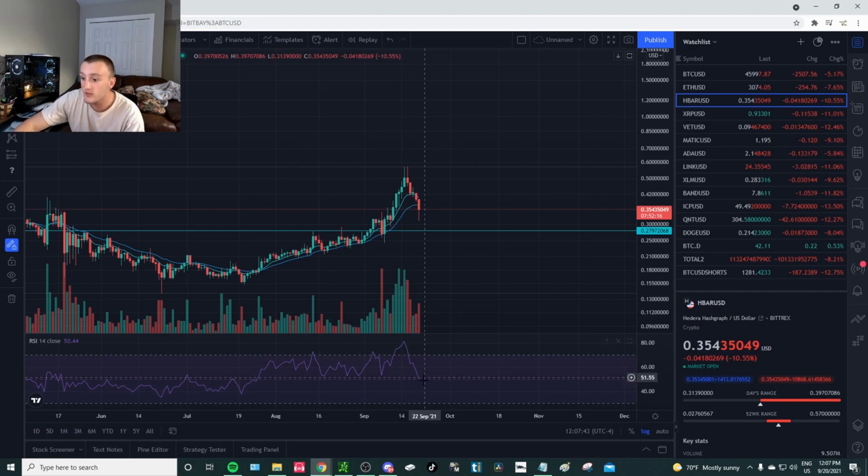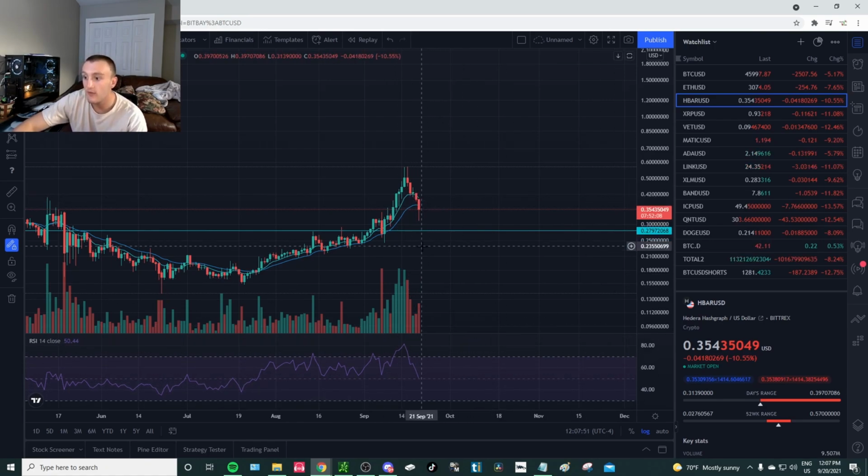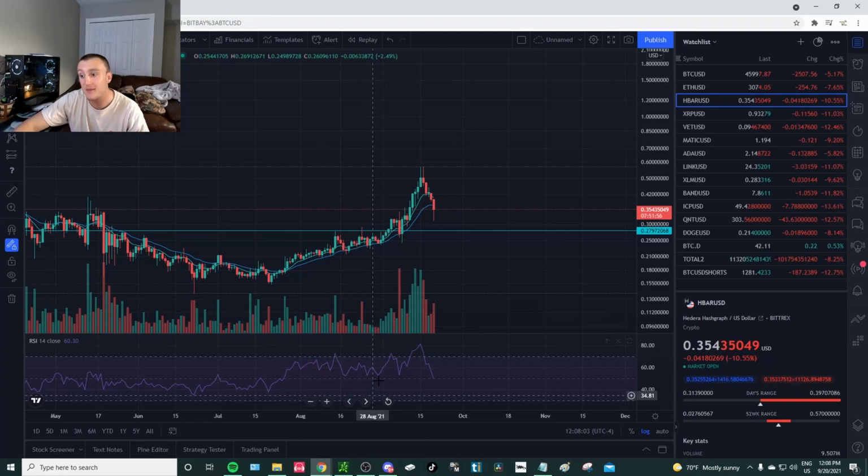Our RSI is also moving to the downside. We did crack this support level for the RSI, and I think we can continue lower. Again, with the MACD, RSI, and volume, everything is matching up. So I do think HBAR has room lower. I know you guys absolutely love your HBAR, and you hate it when people talk about HBAR going lower, but that's what it's telling me.